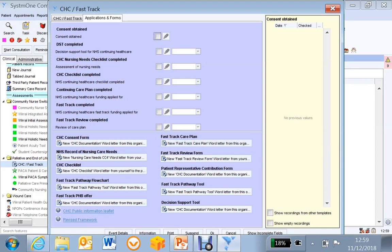So the forms we are looking at for the purpose of the fast track would be the consent. That is quite a new thing. We didn't used to obtain consent for fast track. Well, we did, but not a written consent. We do now need to obtain a written consent. The fast track care plan, the fast track pathway tool, and also the fast track review form.